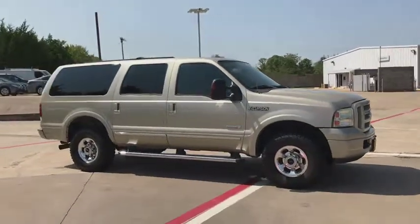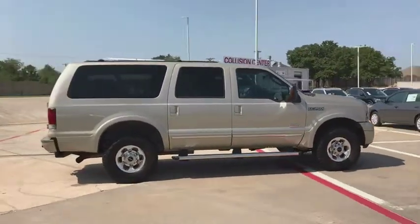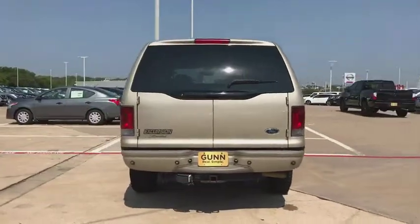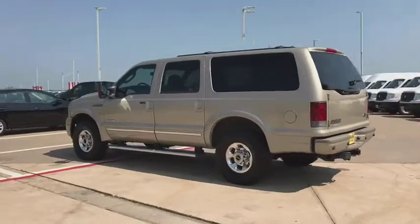The 2005 Ford Excursion. The Ford Excursion is the full-size SUV offered by Ford Motor Company. This SUV is a heavy-duty vehicle for both commercial and rural use. The Ford Excursion was brought into production as direct competition to the Suburban.